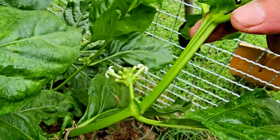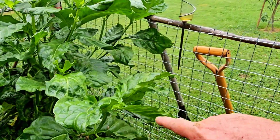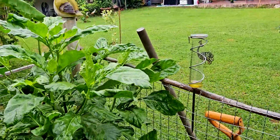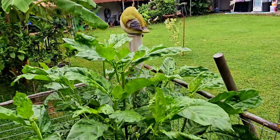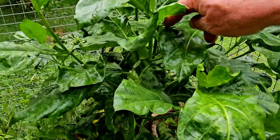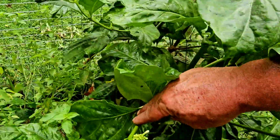This corner of the garden was a lot of chat and rock, so the soil was not that good. And I thought, well, let's plant something that might grow fairly naturally here in Thailand, and it's done well, as you can see. It's a huge plant. Well, you can eat the leaves and everything, guys.